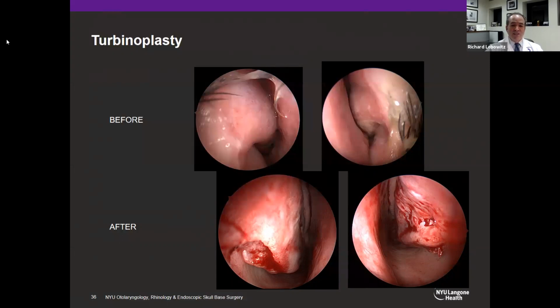It's difficult oftentimes to get them to stop. And sometimes the only way really is to do a turbinoplasty, but I do try to get them at least to minimal Afrin use before offering that. Yeah, the struggle is real with Afrin often in many patients.